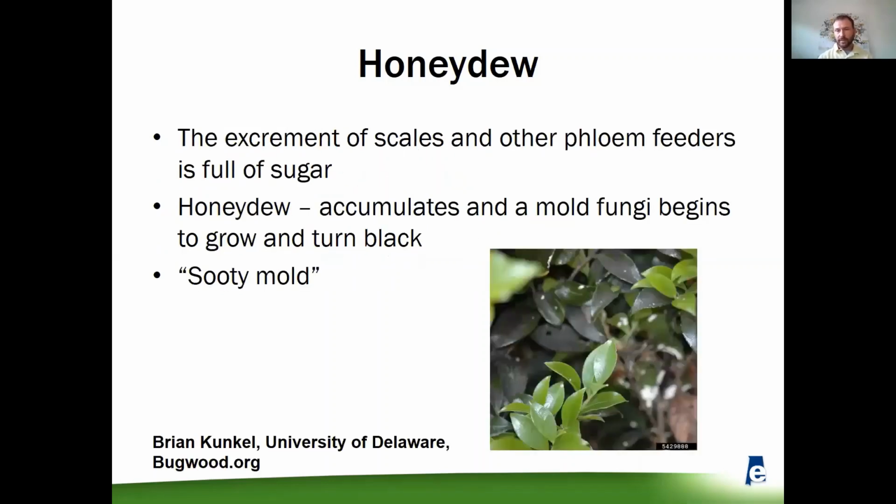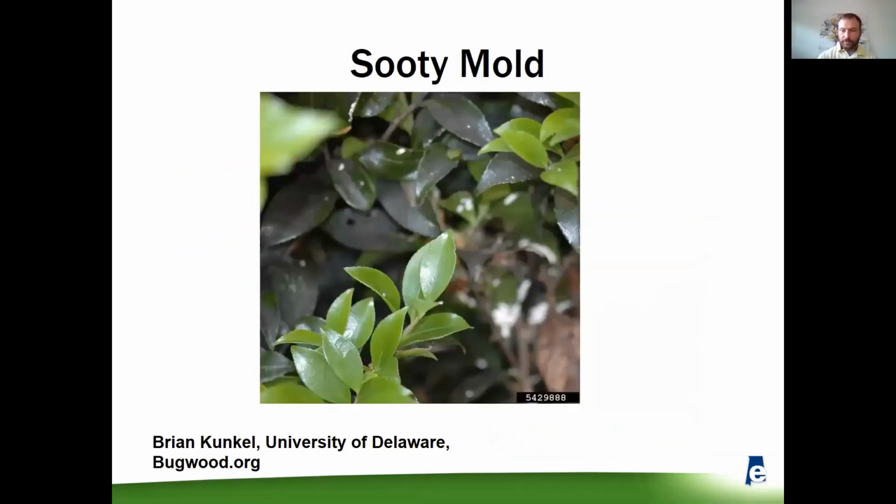And when they do, they can't process all that sugar, so they excrete a lot of it in the form of excrement. You may be familiar with aphids. They do that through their tailpipes. And so this sugary substance accumulates on leaves or anything that it falls on, and you'll get this mold or fungus called sooty mold that'll grow on it, and it can turn the leaves or stems or whatever it lands on, cars, black. You can even rub it off with your fingers. So here's a picture of some sooty mold here and some scales on it.